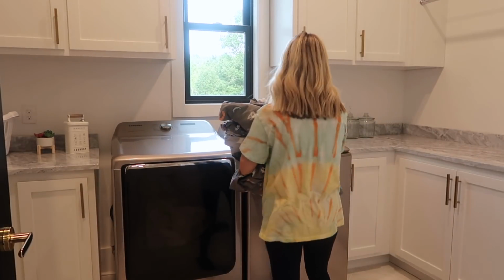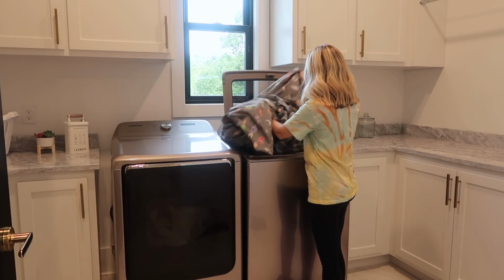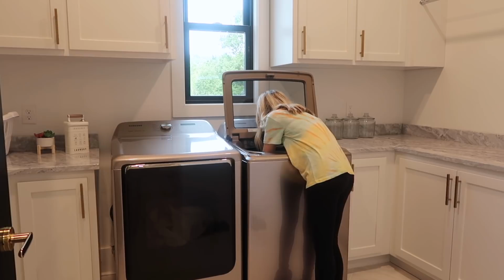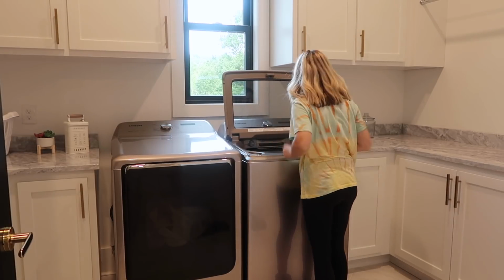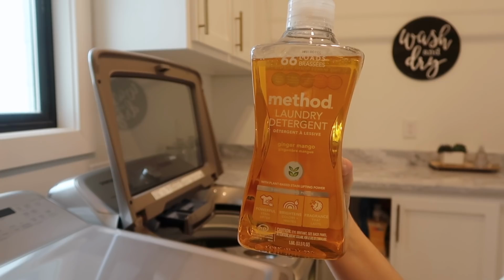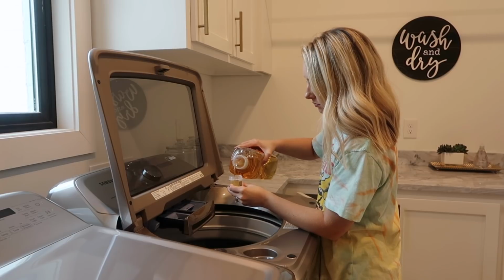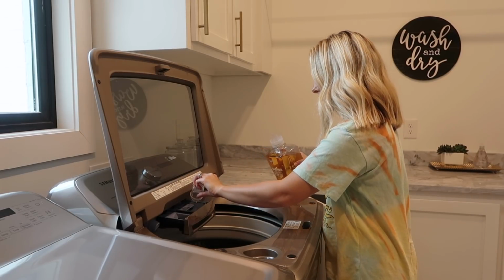Now I'm making my way into the laundry room so I can go ahead and toss these in before I get started on the rest of the house. If you've watched any of my videos before, you know that I'm obsessed with the Method Ginger Mango laundry detergent, and that's what I'm going to be using today. I still love it just as much as the first time I tried it. It makes our clothes smell so good, and I love the way it makes my house smell as well.